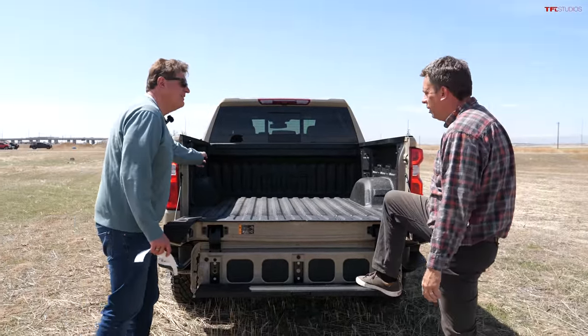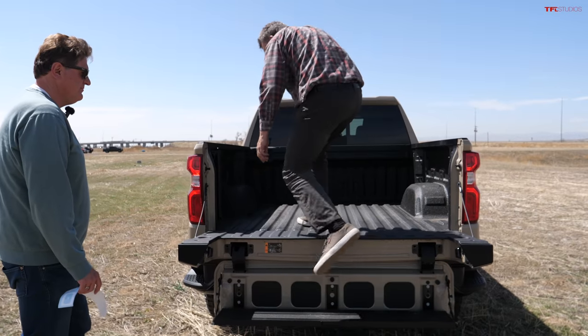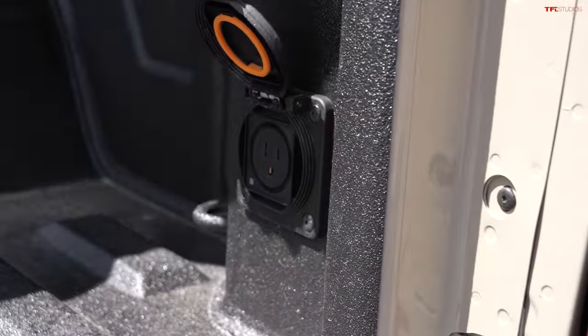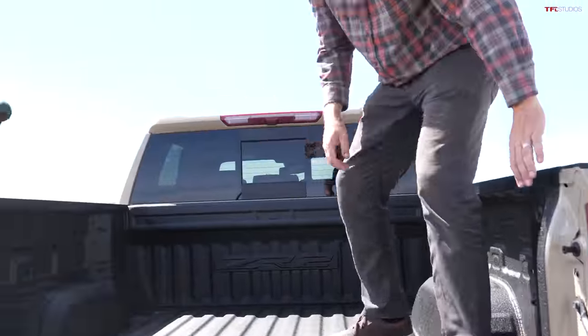I see we have a... Yeah. So this is cool. And we have a plug. We have a charge port here as well. We have this and we have this. Which is really useful. And we have a more traditional bedliner, right?